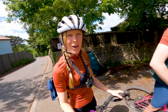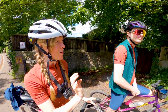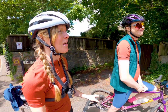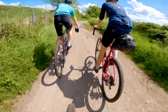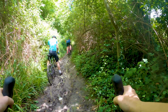Had some nice lovely lanes, really good tailwind, had a little bit of double track, and now we're kind of at the most northern point of the route in a place called Bradley Stoke. Gravelly Stoke. Right. And so we're going to start heading kind of more westerly now. Felix is in the mud.